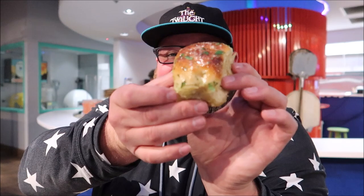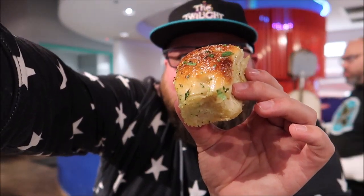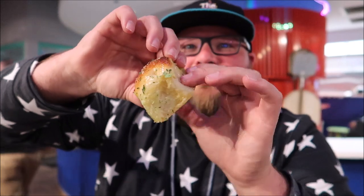All right, I'm going in on the garlic knots. Look at these things. They're actually really big. Very garlicky, very cheesy. Pull it apart. Like I said, I don't feel like they're knots. I feel like they're dinner rolls. Get a little marinara sauce on there. That's good. Wow. That's a good garlic knot, or good garlic dinner roll.